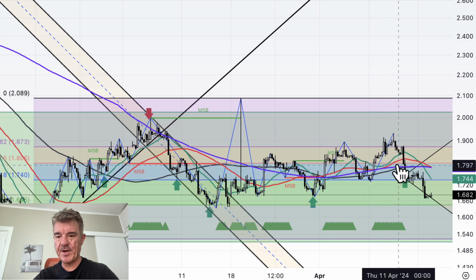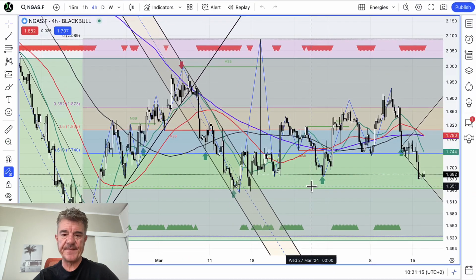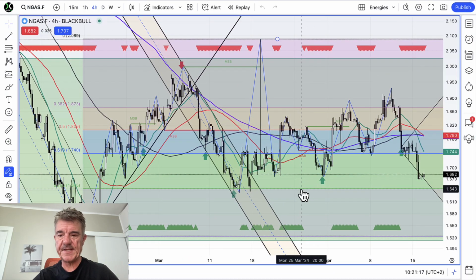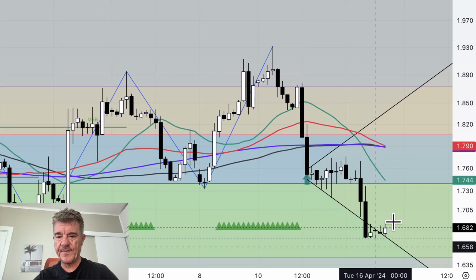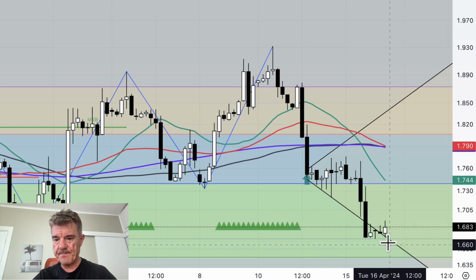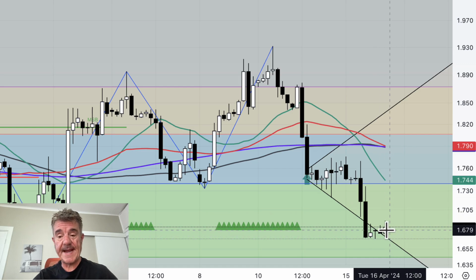Let's zoom out a wee bit and see how this looks. There you can see at the bottom of this blue block, the 61.8% Fibonacci, which we tried to hold for a couple of days. We broke down yesterday, and here's the 78.6% Fibonacci at 1.64. I think today we'll probably get a spike down into that 1.64 level, followed by a wick low type reversal candle, so we could spike down into that level and back up again, or something like a piercing pattern. So keep your eyes peeled for a 4-hour candle reversal pattern.